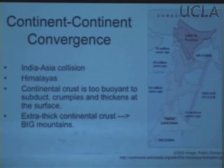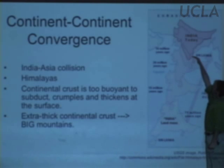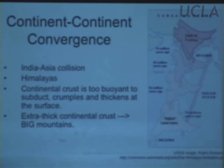And then the final type of convergence is where you have a continent interacting with a continent across a convergent boundary. And the best example of this is India and Asia. Over the past 70 or 80 million years, India, which started out in the southern hemisphere, actually attached to southern Africa. We think when there was a supercontinent 200 to 250 million years ago, has moved northwards until something like 40 million years ago. It came into contact with southern Asia.